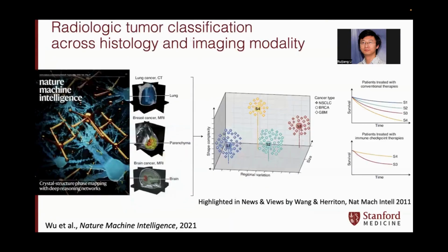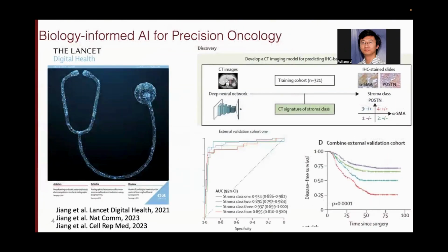In one of the early works we did, we proposed a unifying radiologic tumor classification system that's broadly applicable across tumor histologies and imaging modalities. We've shown that tumors can be classified into multiple subtypes, and these subtypes are correlated with distinct survival patterns and response to immunotherapy. The other major research theme is biology-informed AI, where we leverage the existing knowledge about tumor microenvironments and develop an imaging-based model to predict the immune and stromal status, and that can increase the interpretability, and also the model will generalize better for predicting outcomes.